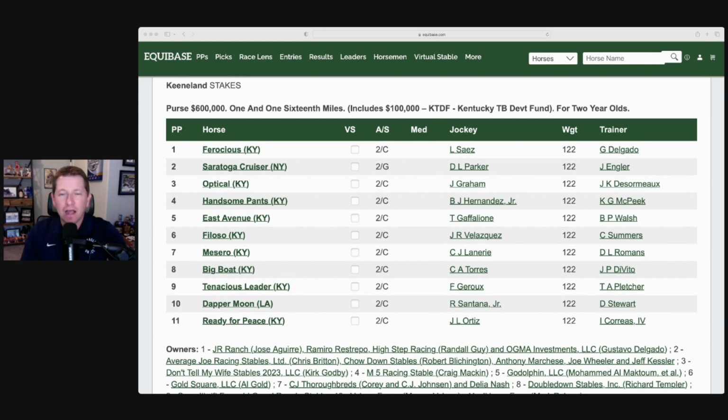So look, I think this is a horse going forward that should get better. I think that's a learning experience. Maybe they kind of figured some things out. Maybe they know now to be a little more aggressive on him as they come into the stretch, things like that. And with 2-year-olds, that's a thing. You're constantly learning what they need to be told to do while they're learning what to do.